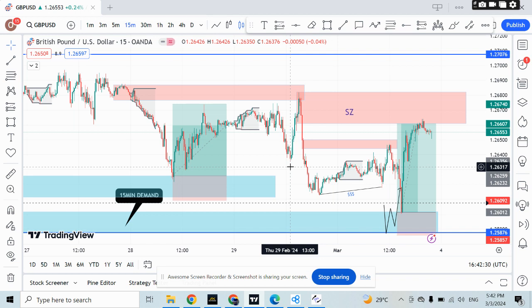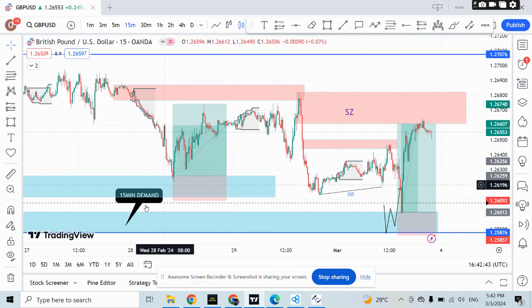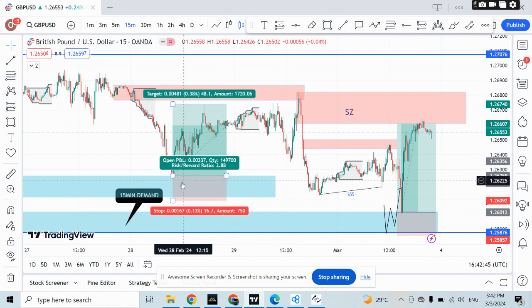This past week, we actually had 11 trades that all went into profit. So, it was a 100% win rate. We had some trades also on gold. You can see these are some of the trades which we took actually.